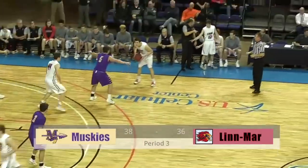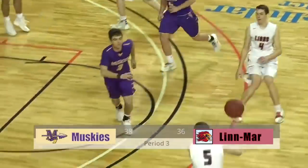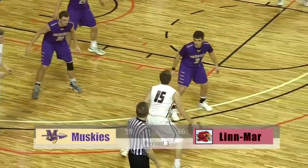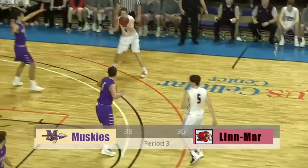Wieskamp with 25. Just a great play there by Falk to steal the save attempt and look right up court. It just so happened he had the All-American ready to go. Oh, I'm going to miss that.